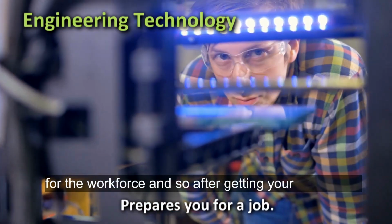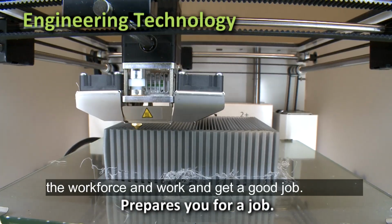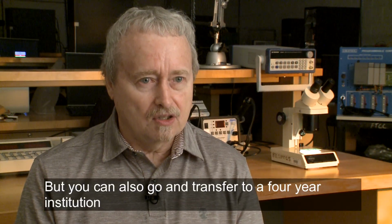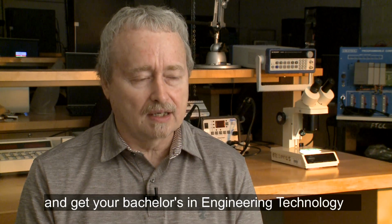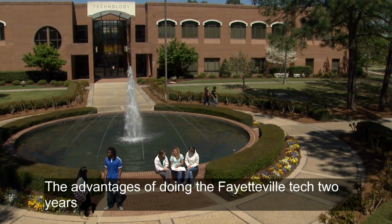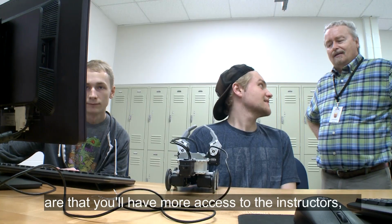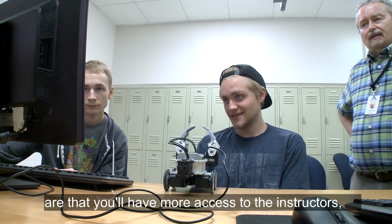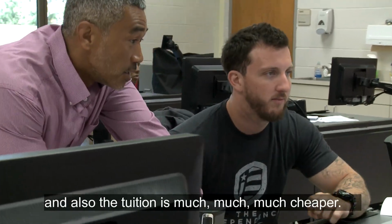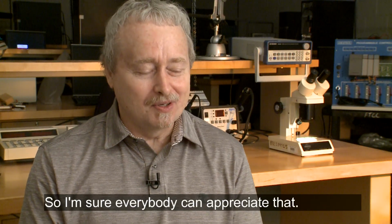And so after getting your associate in engineering technology, you can go into the workforce and get a good job. But you can also transfer to a four-year institution and get your bachelor's in engineering technology and become a technologist. The advantages of doing the Fayetteville Tech 2 years and then transferring to the engineering school are that you'll have more access to the instructors, you have a lower student to faculty ratio, and also the tuition is much cheaper. So I'm sure everybody can appreciate that.